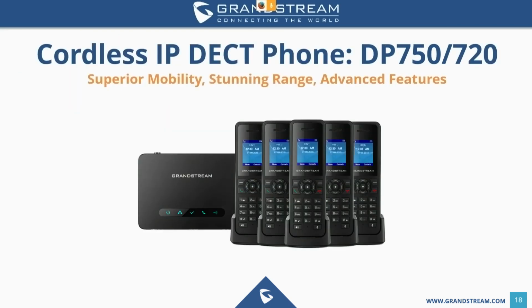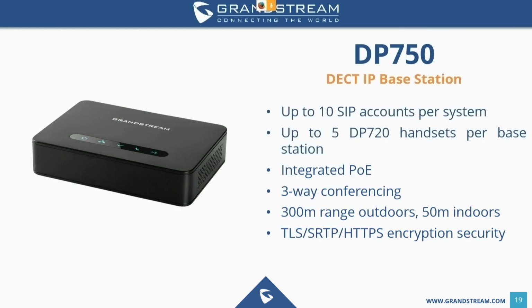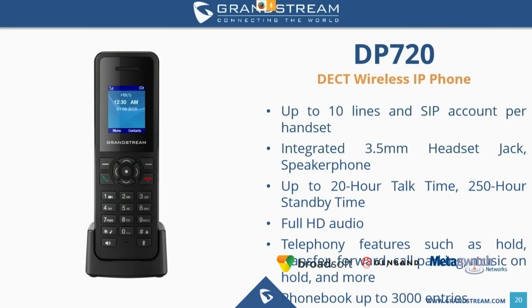Now we will wrap up here with our DECT IP phones, then go through Grandstream Wave, and I think our GAC, and then we'll get into the technical training. So real fast, if you're looking for a cordless VoIP solution, you need to mobilize people around your office or home, our DP series of DECT cordless IP phones are exactly what you're looking for. Just like the rest of our IP phones, they give you a really high-end feature set at a very attainable price. So we have the DP750, which is the base station, and then we have the DP720.